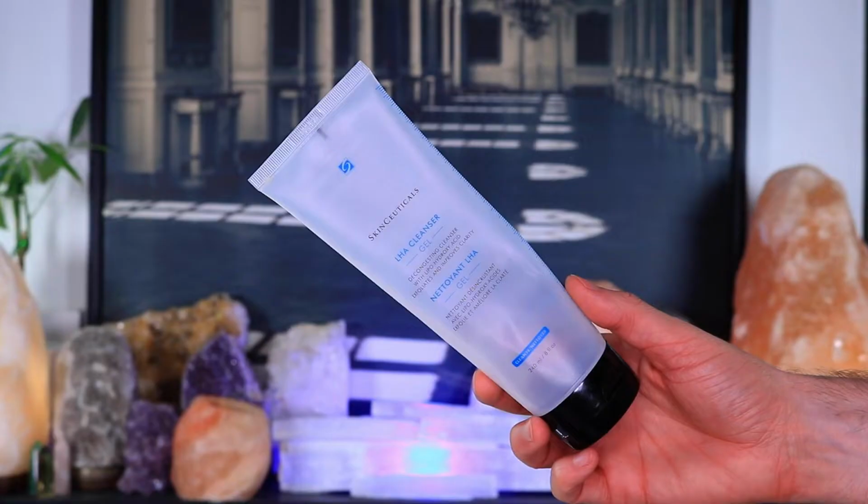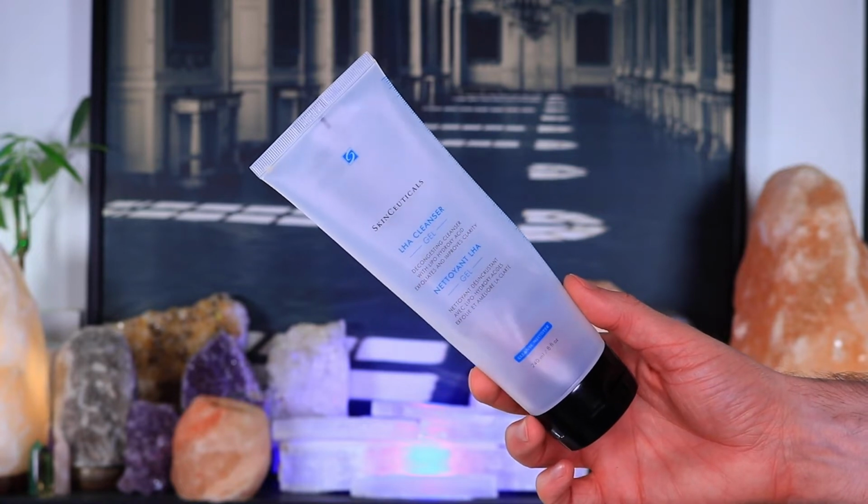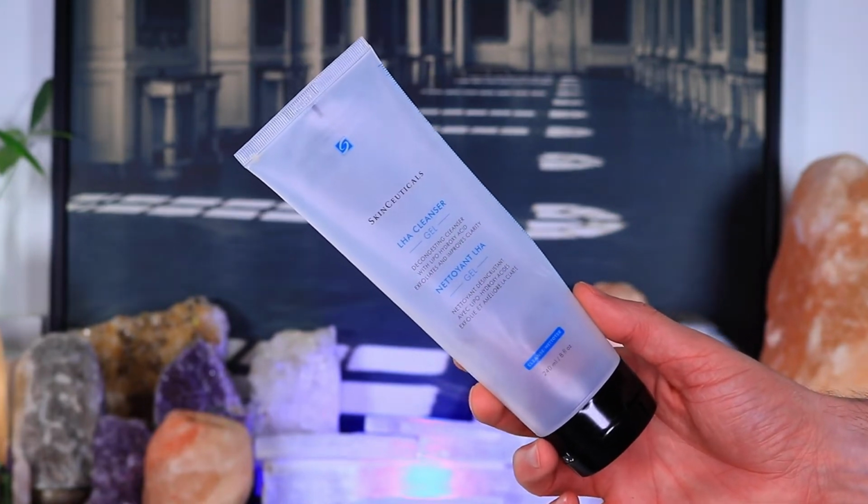Now we need to talk about a cleanser on the opposite side of the spectrum. This is the SkinCeuticals LHA Cleanser Gel that retails for $41. This is actually my second SkinCeuticals LHA Cleanser Gel, and I've got a third one. I feel like this is going to be a staple in my skincare routine for a very long time. Third bottle. I just really enjoy this LHA cleanser. This has a combination of LHA, glycolic acid, and salicylic acid to really provide deep cleansing, deep decongesting, and really helping to eliminate dirt, oil, buildup.